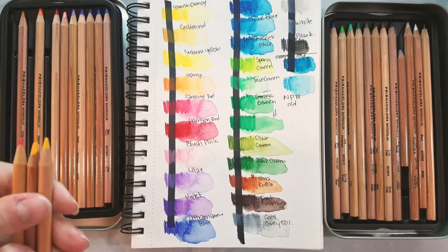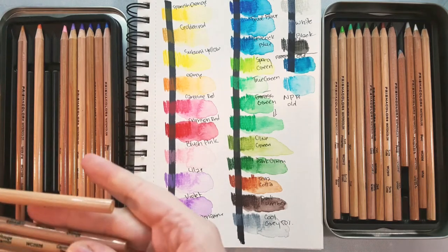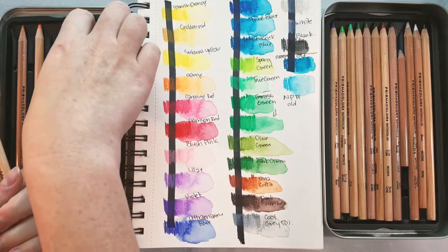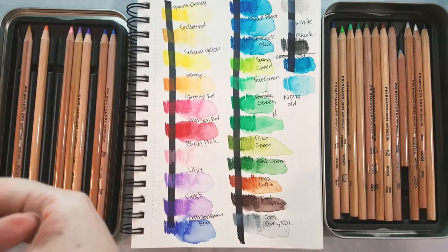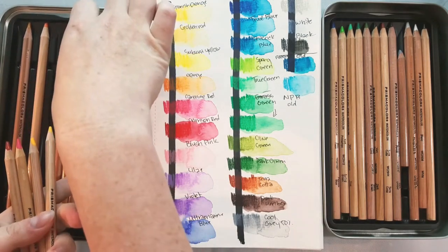So I am going to quickly go through and select the colors that I want to use, because next we're going to do the color wheel test, and this is a great way to see how the colors handle, how the pencils handle, kind of put them in more of a real world application than just a swatch test.